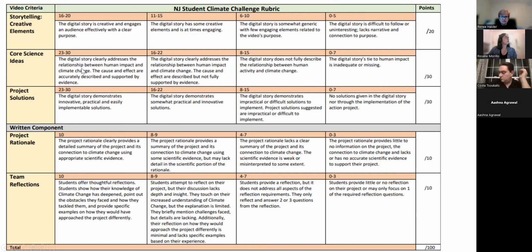the reflections of the students. So within the creative elements, we're looking for anything that's engaging, that's creative, and that's effectively presenting the purpose of the project through the video. So if there are questions and I'm like, I don't really understand what they're trying to do, or the way they presented it is not exactly clear, that would affect that area.